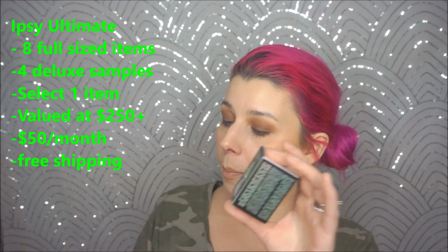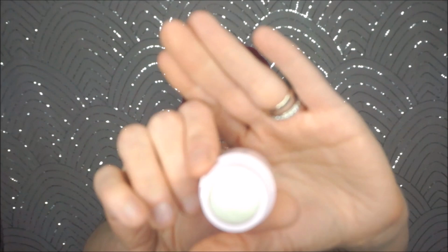We're gonna start with Ipsy Ultimate. The first thing we have in my Ultimate is the Trestique All Over Starlighter highlighting stick. This is a full size. One of my biggest issues with this box and with past Ultimate boxes is that it doesn't come with a card with info and prices on it. For the price of this box, which is $50, you would think it would come with that benefit. It doesn't. The $25 box does, oddly enough. This one doesn't though, so now I have to go on the website and do my own research for it.